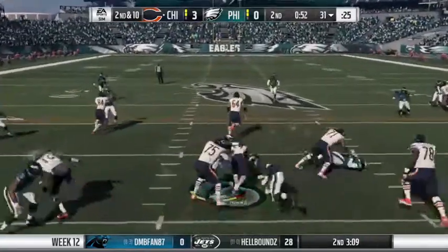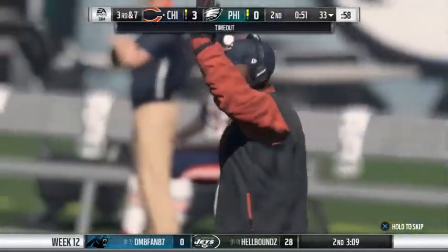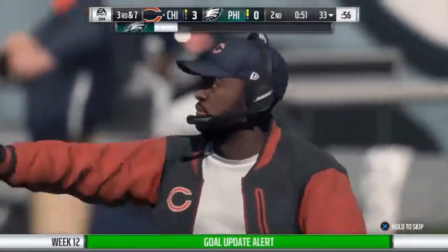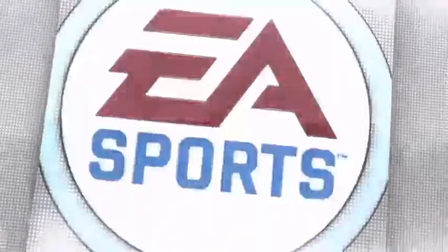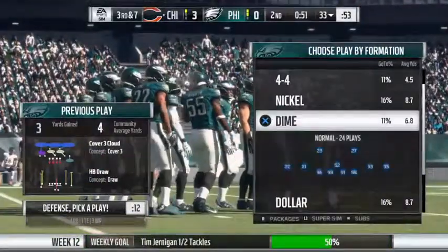They'll run it now out of the gun. And he'll get this up only to about the 33. Now whistles come in. We're going to get a timeout here by the offense, as they get the stoppage with a little over 50 seconds to go in the first half.